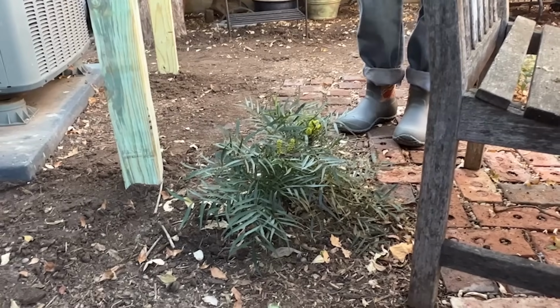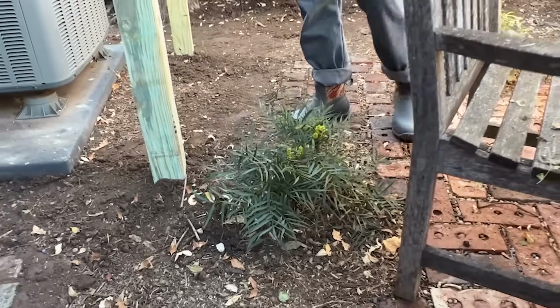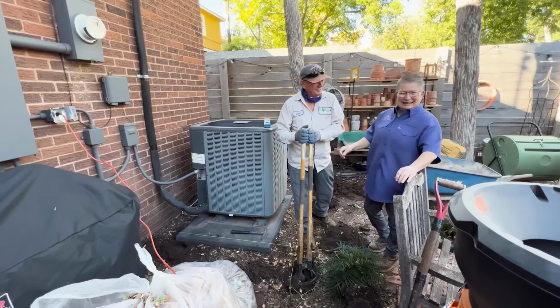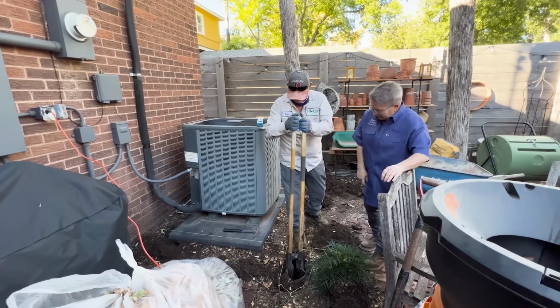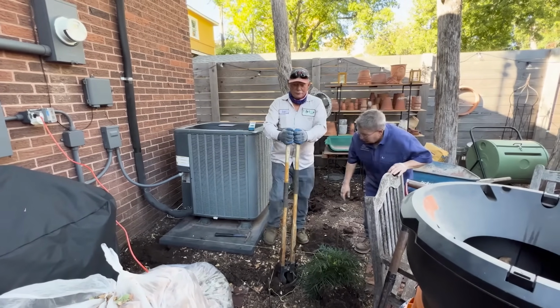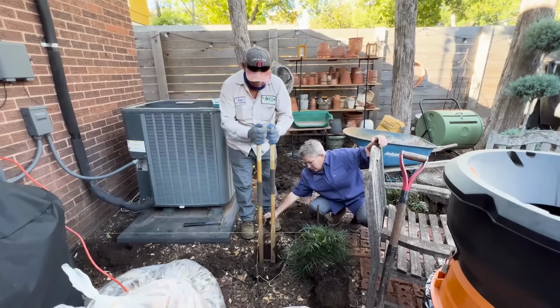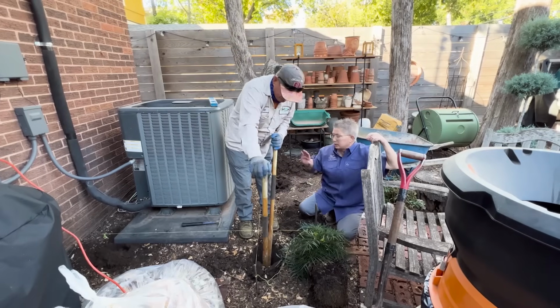So earlier I took a little bit of video of Javier and Galen installing these posts. That's hard to do at this age. Okay, you guys, you're being videoed now, so quit having so much fun. So you can see, Linda, they've got 2 lines put in. That's what's going to keep our enclosure straight.